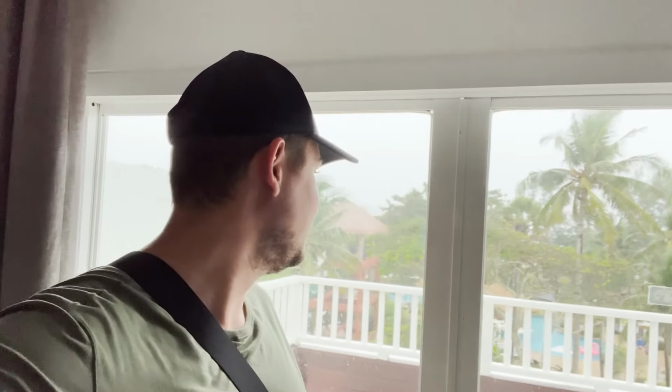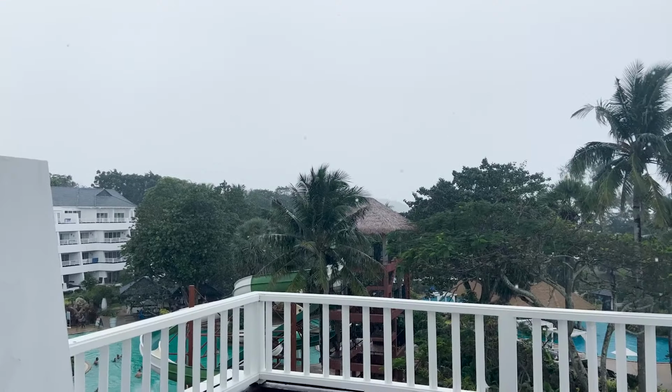So we just got back to our hotel and it is pouring rain. So I think we're just going to go down and see what excursions we're going to do for the rest of our time here in the Karen, Patong area. And then because once we go up to Macau, it's like going up to the airport, so it's super difficult to get back here.